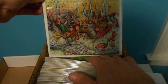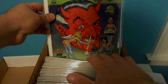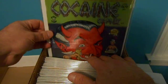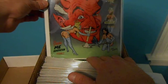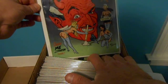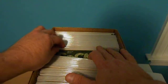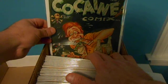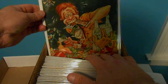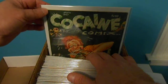I have a 3, which has a really fantastic Robert Williams cover, doing some toot there with some girls. It's pretty great. That's about a fine plus maybe. That's a nice copy. That one's a little tricky to get. The 4 can be tricky too, and I got a really nice one here. We got the guy here. He's done way too many lines.